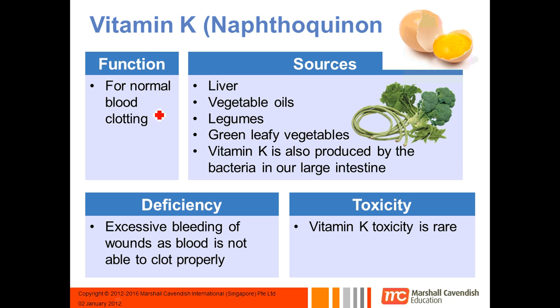Okay, last fat-soluble vitamin is vitamin K, naphthoquinone. Now vitamin K, you can remember it as clot, spelt with a K. Oops, clot. And you need vitamin K for normal blood clotting. Where do you get vitamin K from? Again, it's liver, but this time no egg yolks.